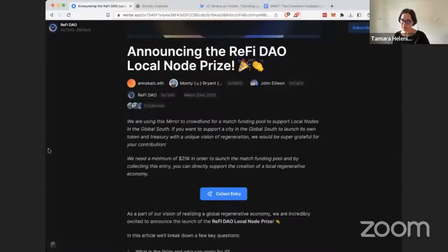So I do want to give an update about our partnership, our relationship with ReFiDAO. We spent 2 months really working with them day to day, and it has been awesome. In January, we announced a joint venture to work on a local node prize and incubator for the big vision of the ReFi ecosystem. And it was contingent on being able to raise enough funding for an operational plan for 2 years out, which we didn't hit the target.